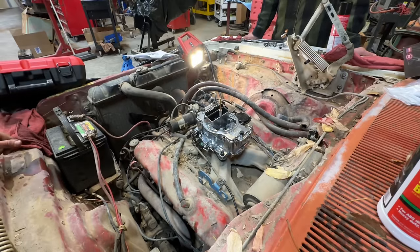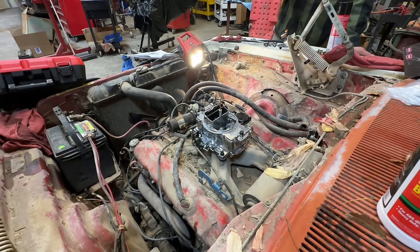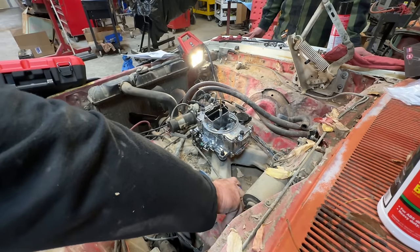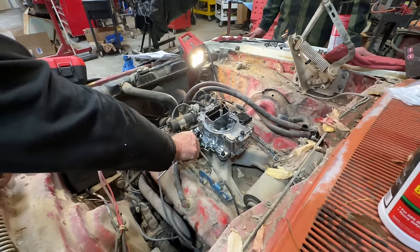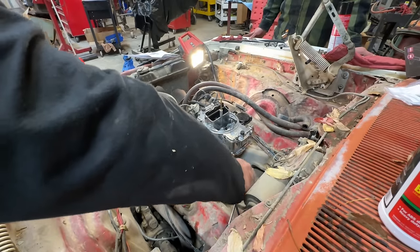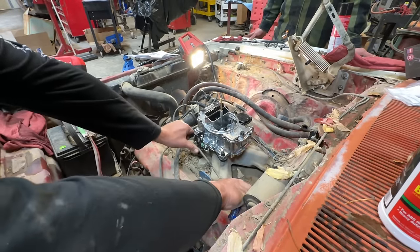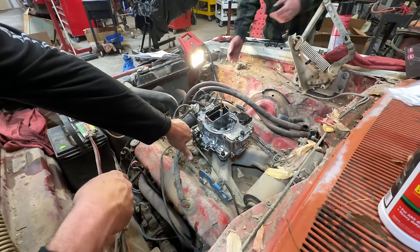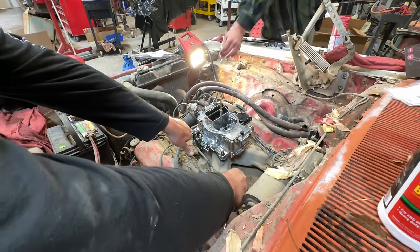Damn, that's a lot of fuel that it puts down there. Yeah, the bowls are full. I can see them. Turn it the other way a little bit. Okay, let's see what that does.